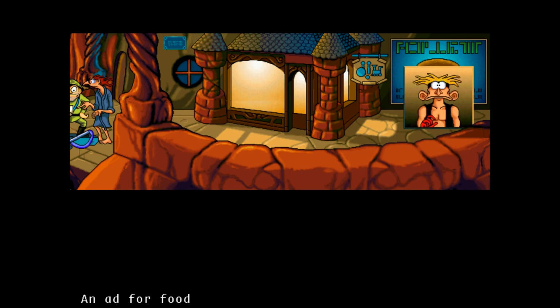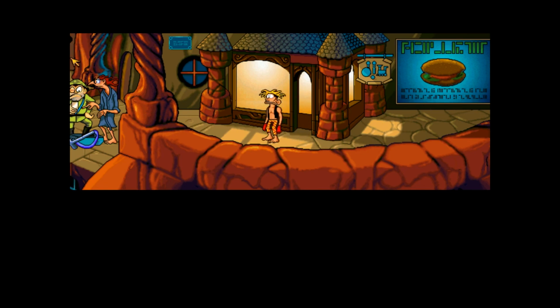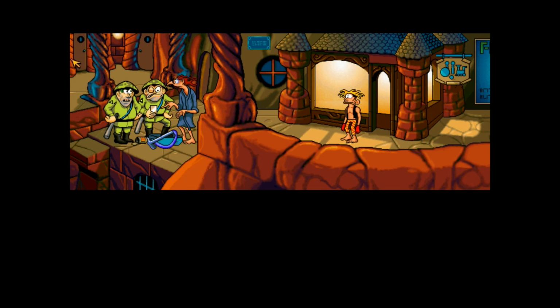A burger? Must be a local delicacy. Yeah, sure. Okay, let's scroll. Can I scroll? Oh, it's a little bit finicky. I'm playing this in a window, because otherwise I can't really record the game, which was a bit of a challenge to solve.